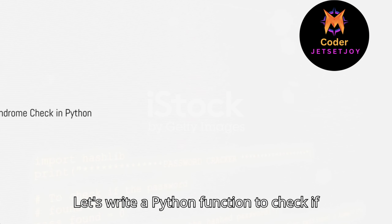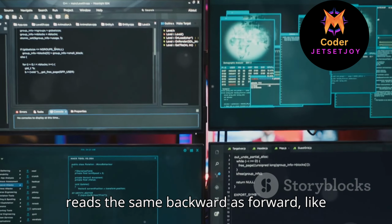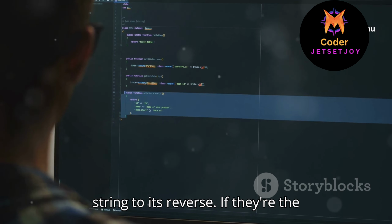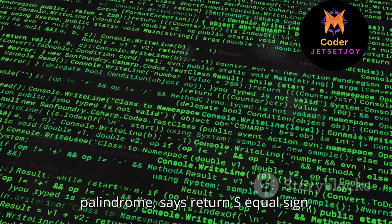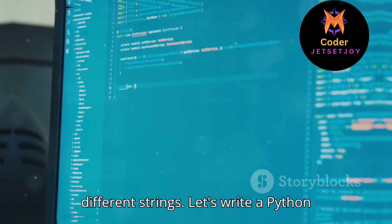Let's write a Python function to check if a string is a palindrome. A palindrome reads the same backward as forward, like madam or race car. Compare the original string to its reverse. If they're the same, it's a palindrome. def is_palindrome(s): return s == s[::-1]. Try it out with different strings.